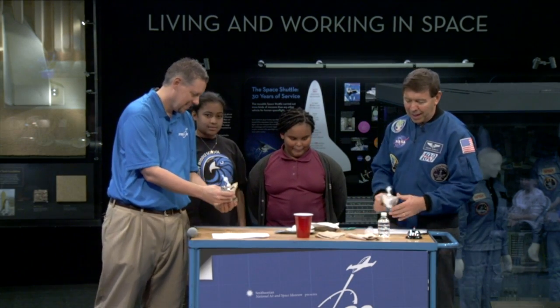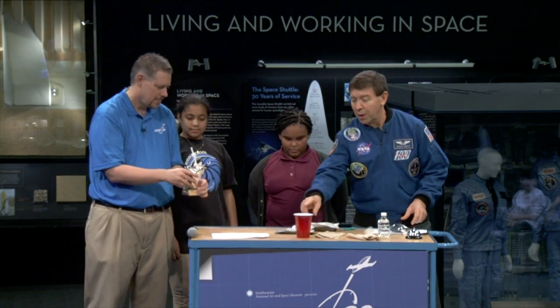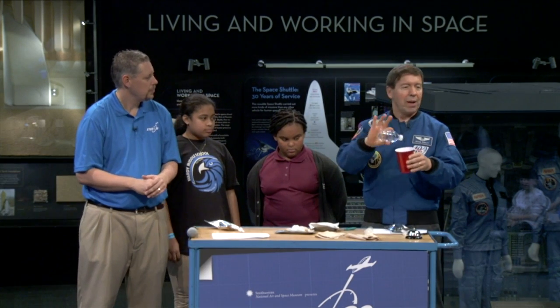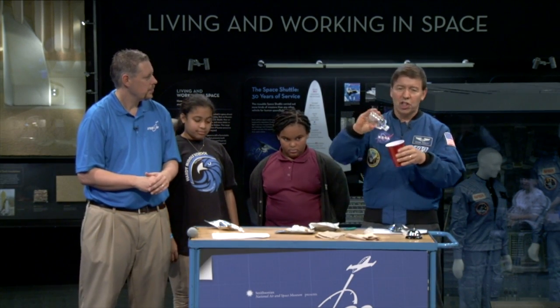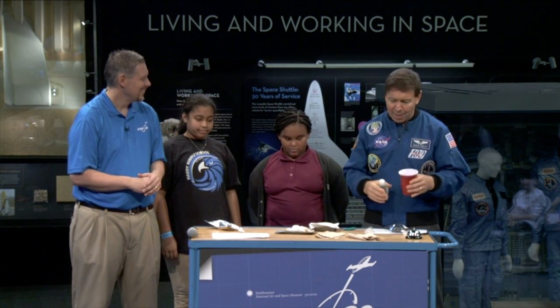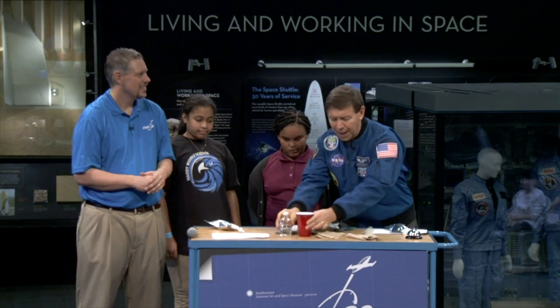And one of the things about being in space is that there is no gravity, so you can't pour open liquids. If I were to take this bottle and pour it, nothing would happen. It would stay in the bottle, and I could shake it out, but then it would go everywhere. We just have water bubbles going through the cabin. So everything has to be closed up in a bag like this.